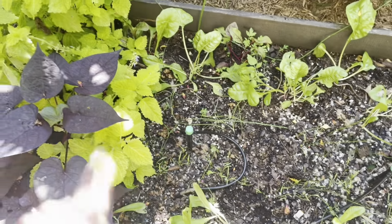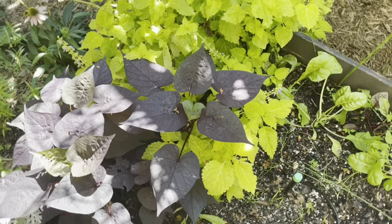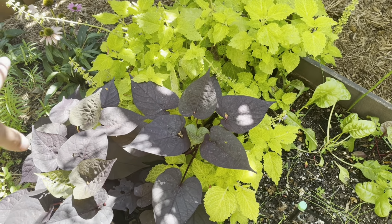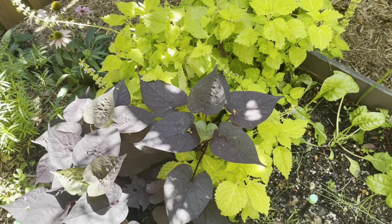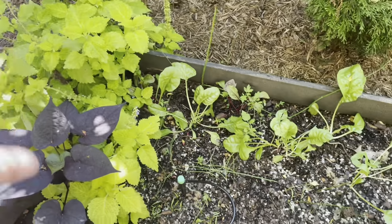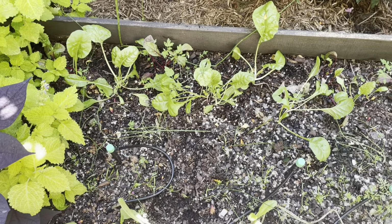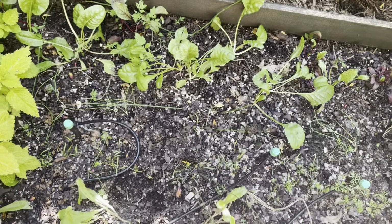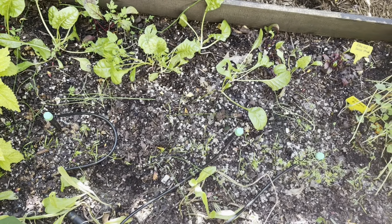So what I'm going to do is pull out these plants over here, even though they're still looking beautiful. This coleus and this sweet potato vine need to come out so that I can get my row cover on here. And then I'm just going to throw in a few more seeds indoors, so I can come back out and fill in any gaps that start to happen in this bed.